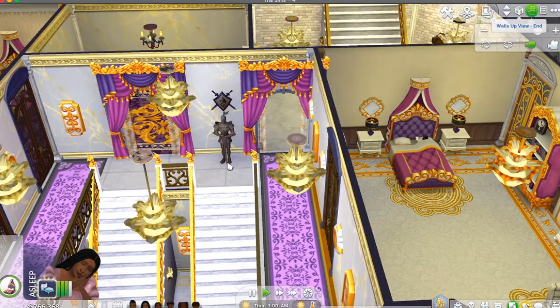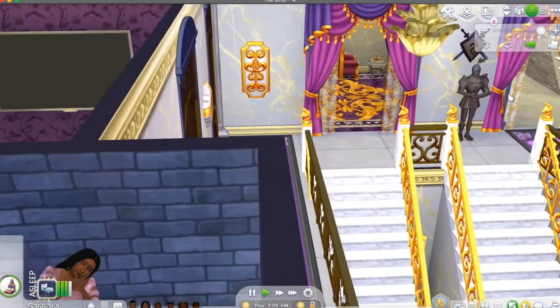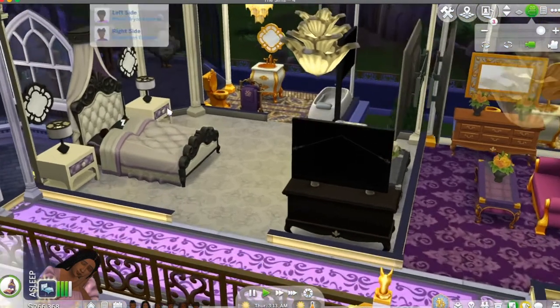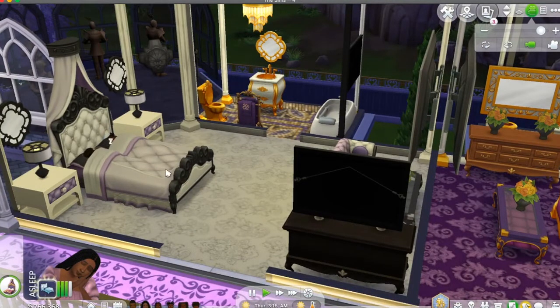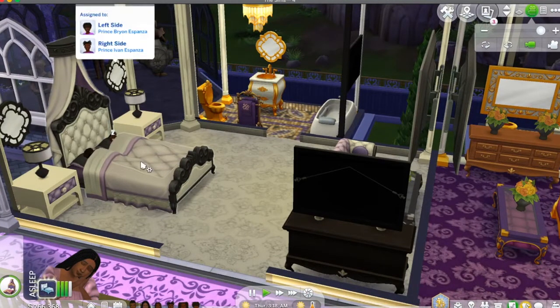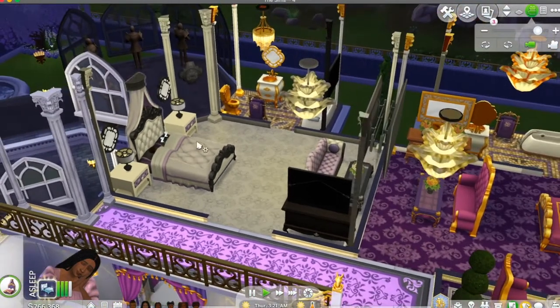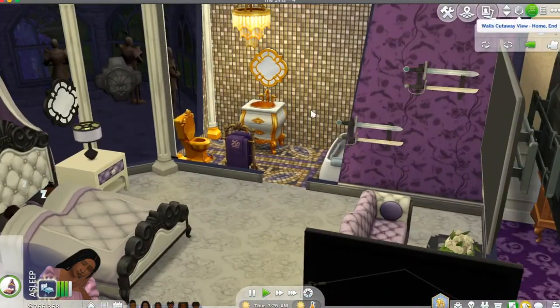It is lined with double purple velvet liners right on top of the marble staircases. This, I believe, is, oh yes, this is Prince Ivan and Prince Brian's room. They should have their own rooms, but I don't know how to build and I didn't want to mess it up, and there's not enough bedrooms. So this is gonna have to work for now. They are fine. Let's just say this is a California king bed and they both have ample space. I will show you guys one of the bathrooms really quickly.